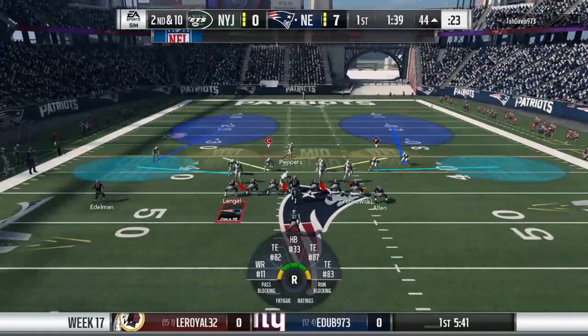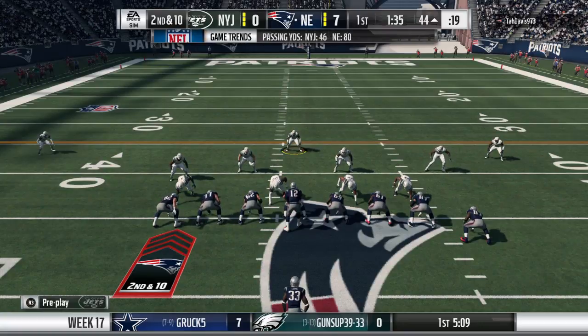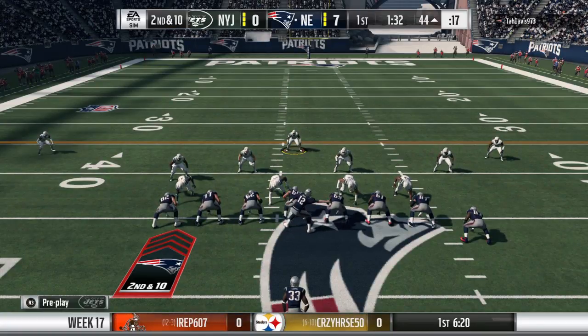Check A2. Check A2. Wait, 20. Wait, 20. Heavy. Got heavy. 20. Check.